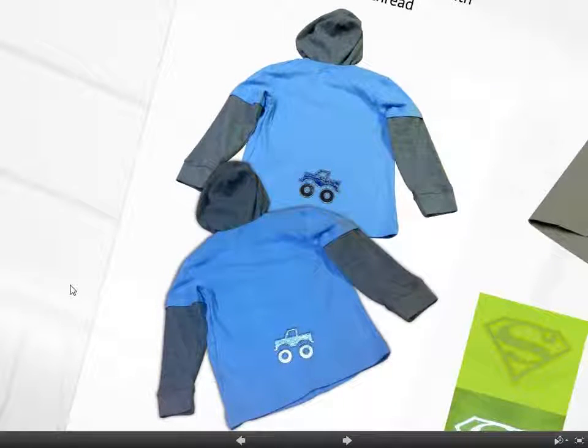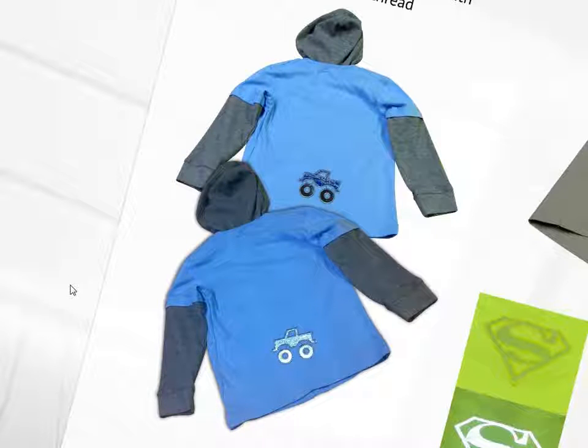This monster truck design right here was done on the back of a child's shirt. It's an example of how you can use two different Stitchfoils in one design. The blue scratch was used for the body of the truck, and the black was used for the wheels. Stitchfoil can be a fun effect to add to otherwise simple children's wear.